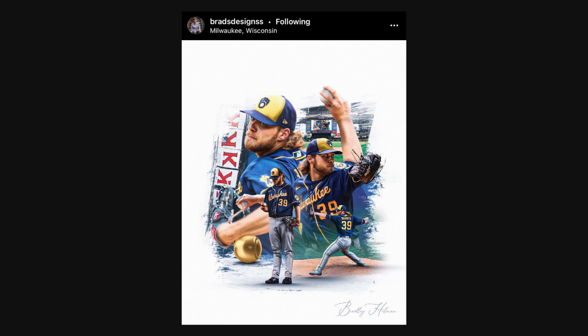Now this next design comes from a super talented designer, Bradley Holman, and this design features a Milwaukee Brewers baseball player. I believe it's Corbin Burnes, based off of Brad's Instagram caption here. Some things I really loved about this design in particular: you have the layout of these cutouts. It's really tough to find cutouts that work together. If you've created something with lots of different cutouts, you know how difficult it can be.